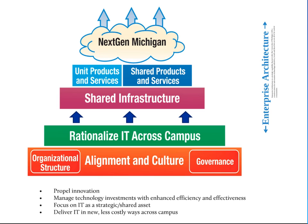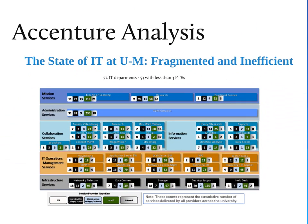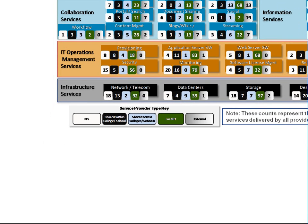So let's talk about why enterprise architecture is important in NextGen. To do that, we'll look at some analysis Accenture did last year. They came onto campus and cataloged all of the IT services that they could find across campus. In their words, in blue, the state of IT at U of M is fragmented and inefficient. One of the things they did was create this heat map that we're looking at here. They went through all of the services on campus and identified about 2,500 services. For each one, they noted whether it was provided by ITS, shared within a college or school, shared across colleges or schools, local IT within a school, or external, outside of Michigan.